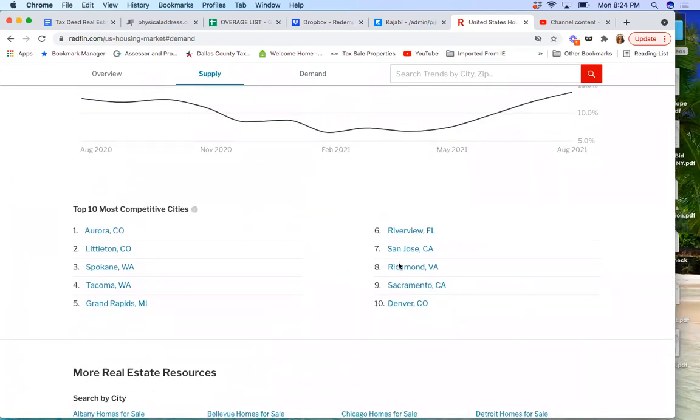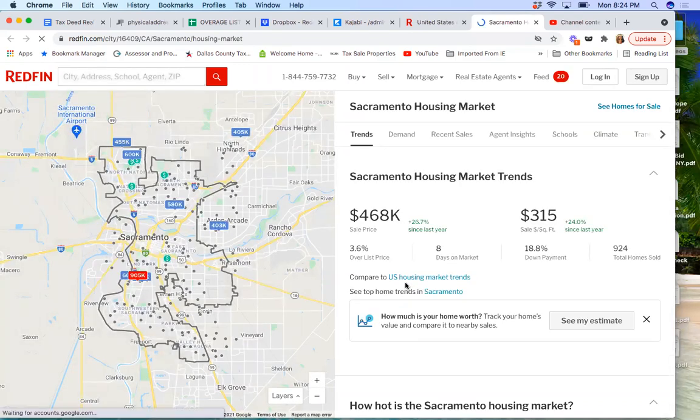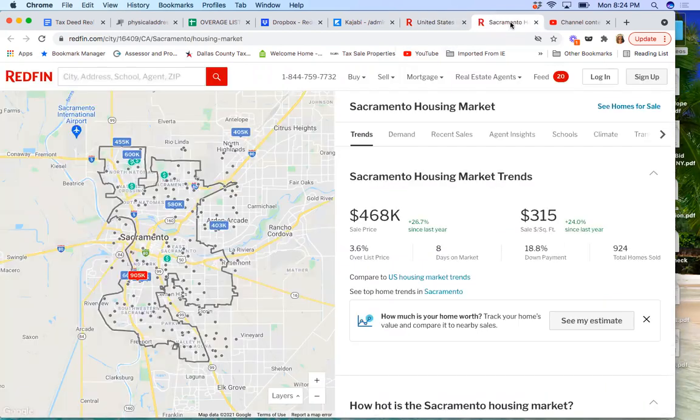So let me see. Let's just go see what Sacramento is doing, just out of curiosity. See, so it is nationwide, you guys, because if you look at this, it says the average housing sale price is 468. As you remember, this is the United States, and it said the average is 380. So I'm going to go back to Sacramento. It says this is 3.6% over list price. This is when you want to go to a specific city, and it's up 26.7 since last year, and the average house stays on the market 8 days.